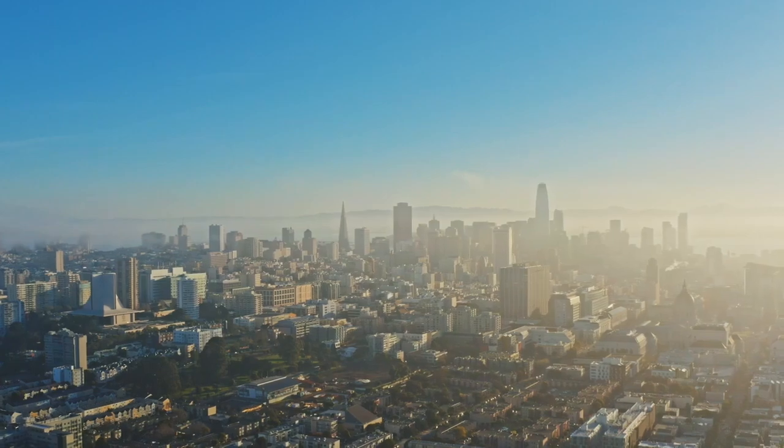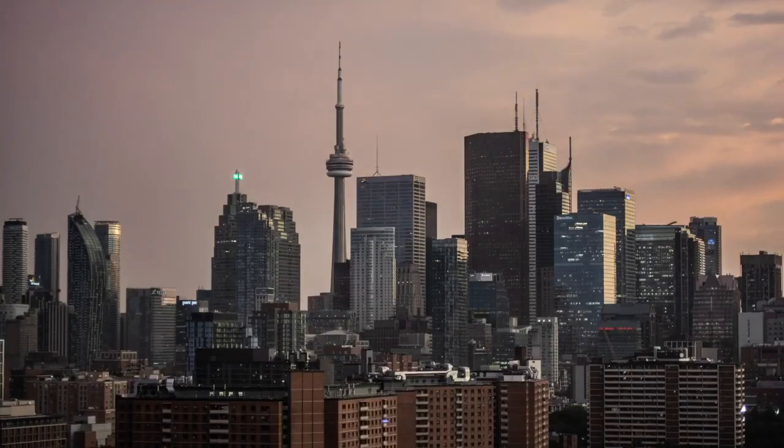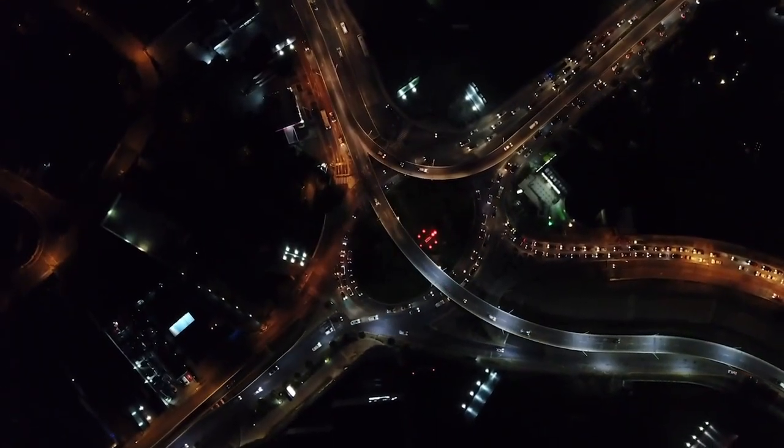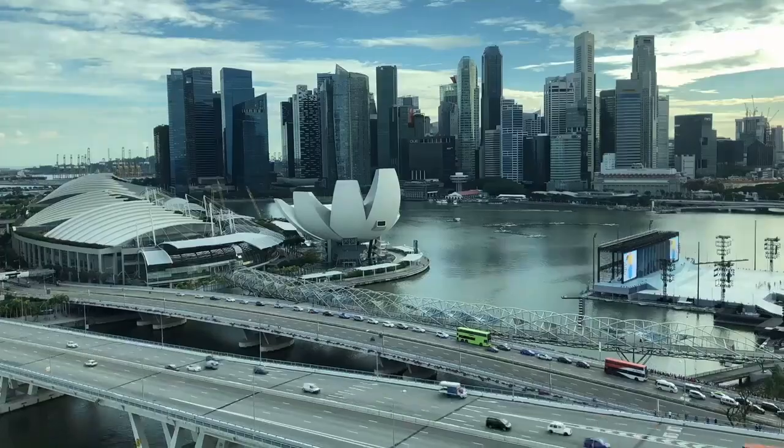And remember, just as every skyscraper starts with a single brick, every step you take towards your bone health counts. So take those steps with determination and let's conquer osteoporosis together. You've got this.